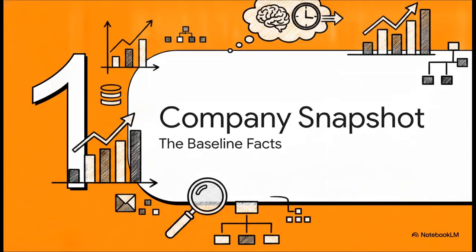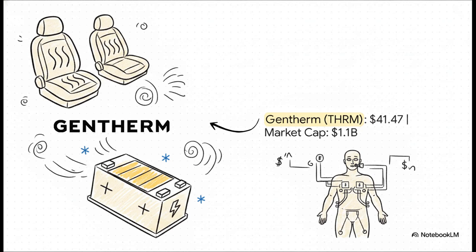Section 1. Company snapshot. The baseline facts. So Gentherm is a global market leader in innovative thermal management. Right now, it's trading near the top of its 52-week range at $41.47, sitting at a $1.1 billion market cap. And what's really fascinating about their core business is that they're the OEM, the original equipment manufacturer, behind the climate control seats in your car, the thermal management systems in EV batteries, and even advanced medical temperature systems. Really, they're a classic picks and shovels play on both electrification and comfort.